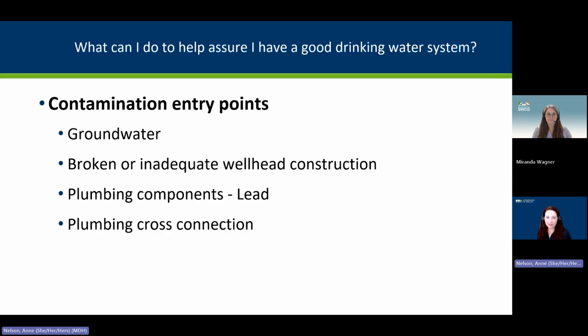All right. How can I help ensure safe drinking water? Really thinking about these contamination points for groundwater. We talked about the broken or inadequate wellhead construction, making sure that is all sealed up tight, nothing can get in there. That's really helpful. For lead, again, looking at the plumbing, what you have in your house, maybe you have an older home, and then plumbing cross contamination or cross connection. So making sure everything's done by a licensed plumber, so nothing can backflow back into your well. That would not be great. So just looking out for these things in your home every once in a while would be a good idea.